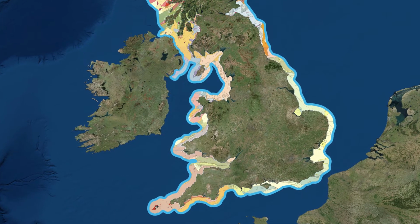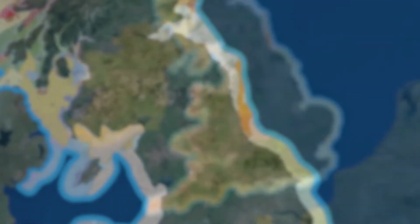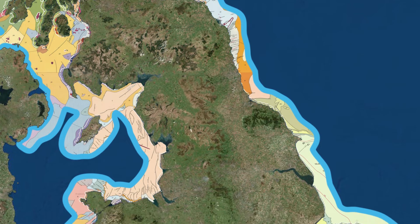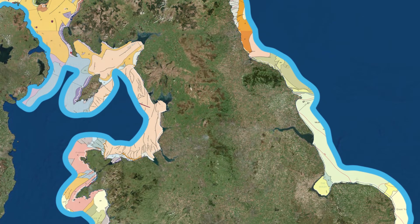Given that it's possible to map the rocks below the sea and that we have multiple examples of working safely in mines and tunnels in the inshore area, RWM has extended the National Geological Screening to include the rocks under our territorial waters.